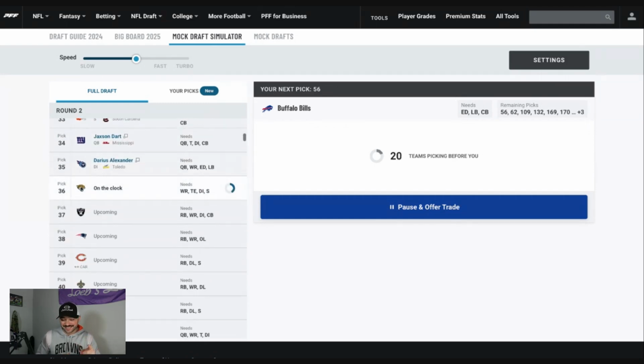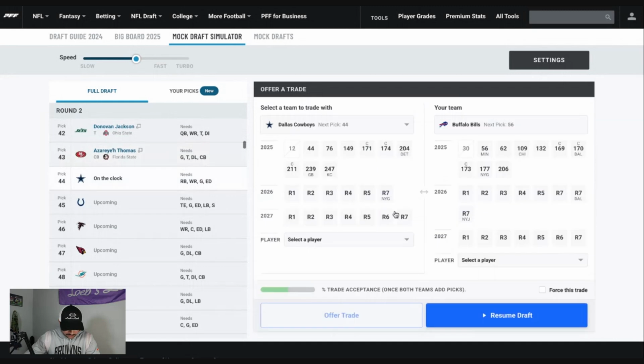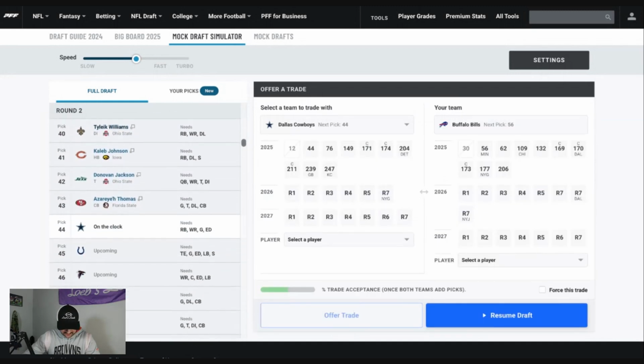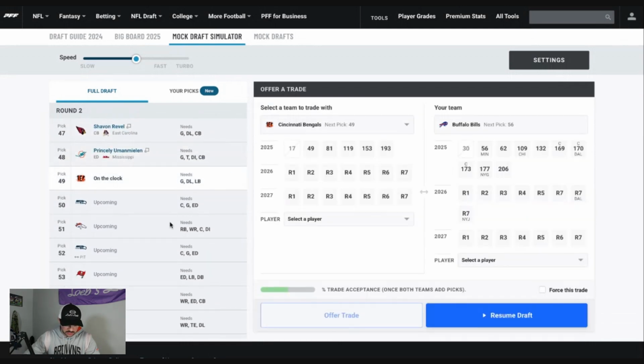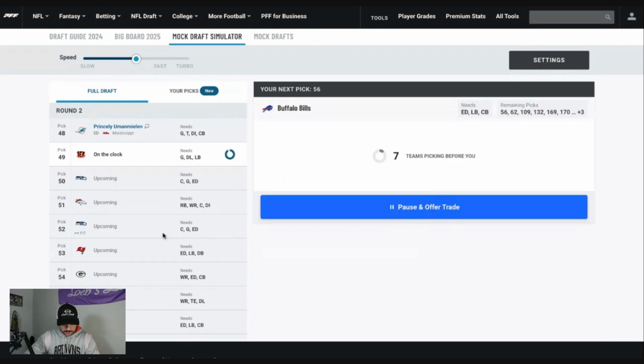Remember, we have 56 and 62. So we're going to check out to see if there are any players that are slipping. Right now at 44, again, Nick Emmanwori, a safety we really like, has not gone yet. Let's see if anybody else nabs him in the next few picks. Okay, so he's still on the board. Do we try to get a safety? Do we try to get a corner?